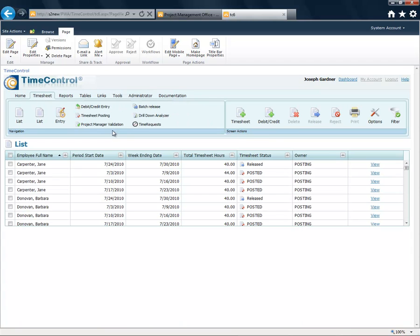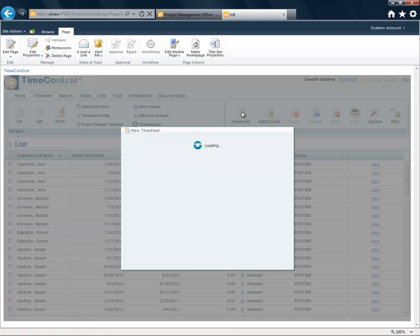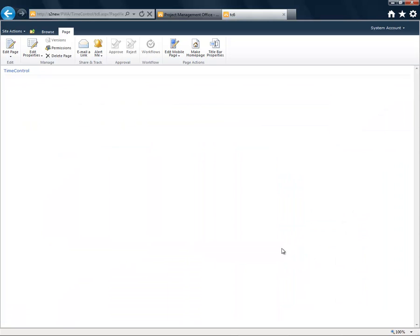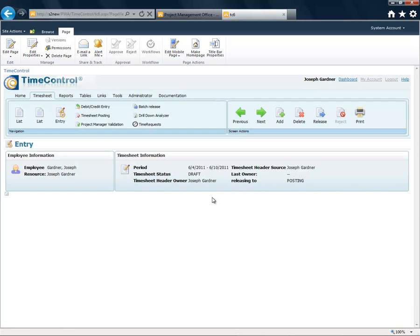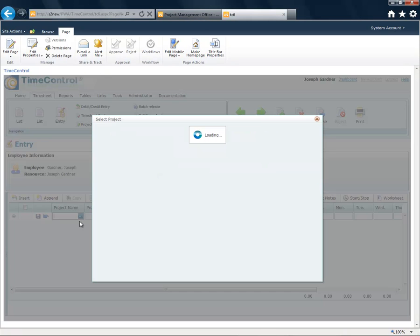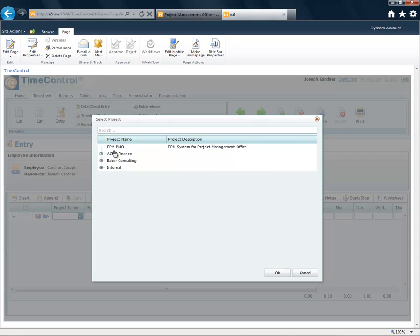When Joe goes into his timesheet, and we'll just create a new timesheet for Joe, then he can use this information to create his own update to those tasks with the hours that we might want for each of those tasks. So for Joe, we'll create a brand new timesheet. We can copy from an old task or use other elements from TimeControl's data. But in our case, we'll start with something blank. We'll insert a brand new line, and we'll choose our EPM PMO project. There it is.